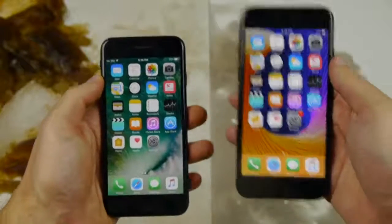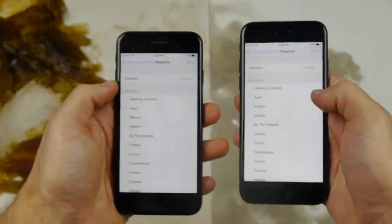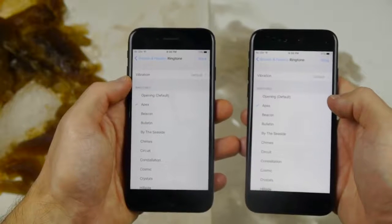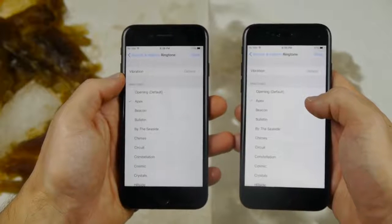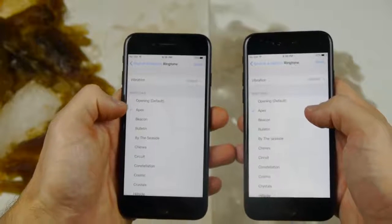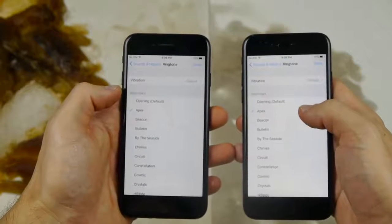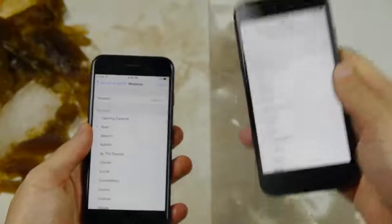I got the one in Coke to the left, the one in Sprite to the right. I've maxed the volume on both phones. We're going to play a ringtone here. So let's start off with the one in Coke. And the Sprite. So the one in Sprite actually sounds a little bit more dull. And I'm going to play it again, guys. Maybe you can tell here one more time. See, it's a little bit different. There's a different audio projecting out of both of these phones. So this one is a little bit more dull, so shame on you, Sprite.